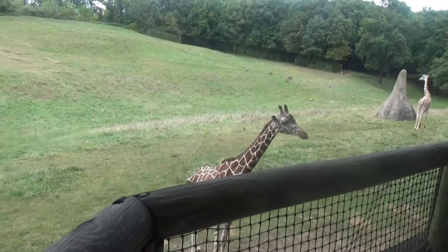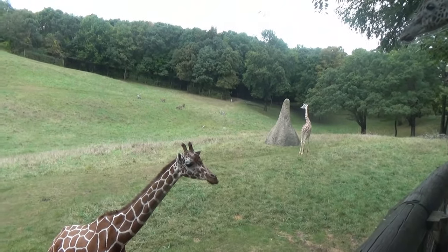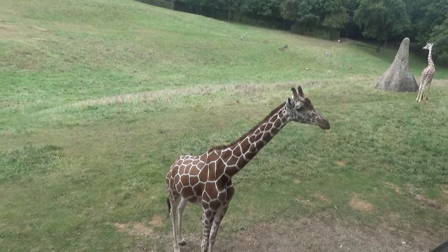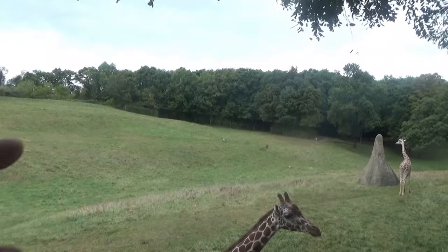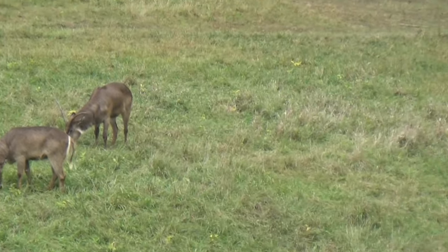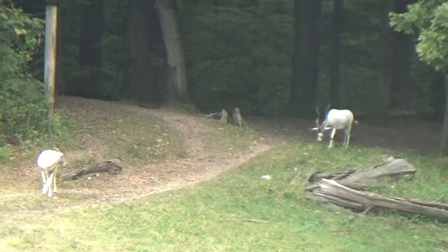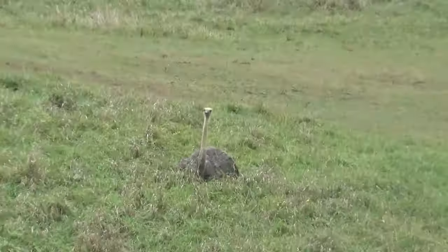And here's a close-up of some of the big giraffes. They got a thing that they can come up and people can feed them. The Africa area, and then they got some other animals too, if you can see, that we got here at the zoo. Then they got an ostrich as well.